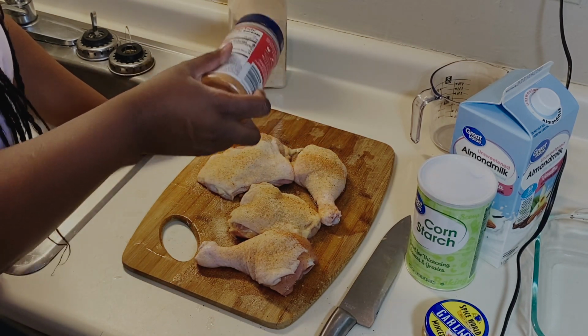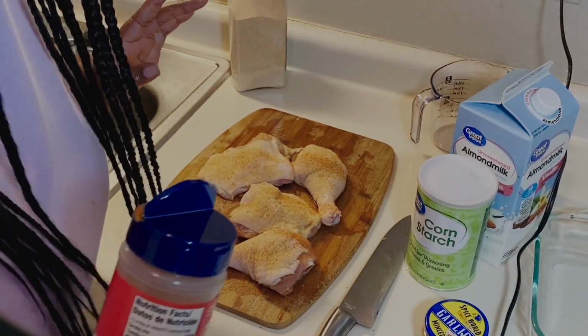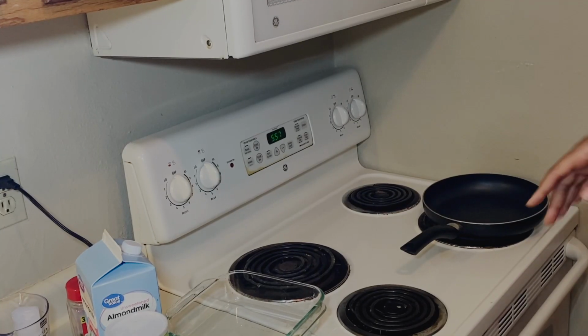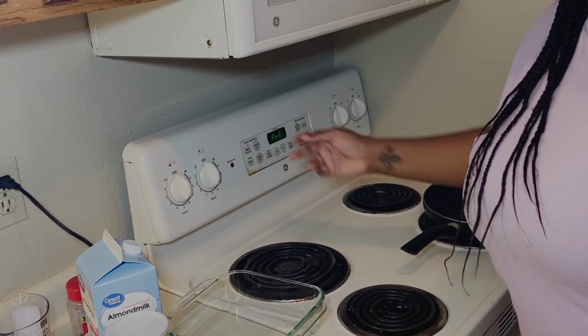You see? Y'all heard that? That was the Holy Spirit saying stop. That's why I stopped. So we're going to go ahead on and preheat our oven. I usually do about 375.